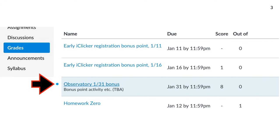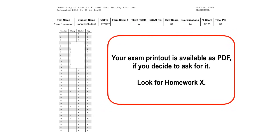Another thing I want to bring to your attention that I mentioned last week: the exam printouts. Here's a little image of an exam printout that I've removed some identifying features from, so this is kind of a mock-up. You may have seen it in other classes. If you have a Scantron-type exam, they generate a printout on paper that lists all the questions, what you answered, whether it was correct or not, and what the actual answer key was for each question. So you can look at that and see what questions you got wrong.